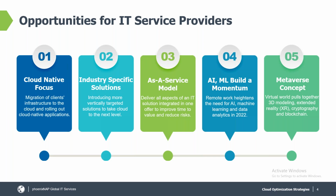And again, we talk a little about virtual worlds and 3D modeling. Definitely going to be very consumer focused for a long time, but we are seeing actual business use cases developing right now for it. Next slide, please.